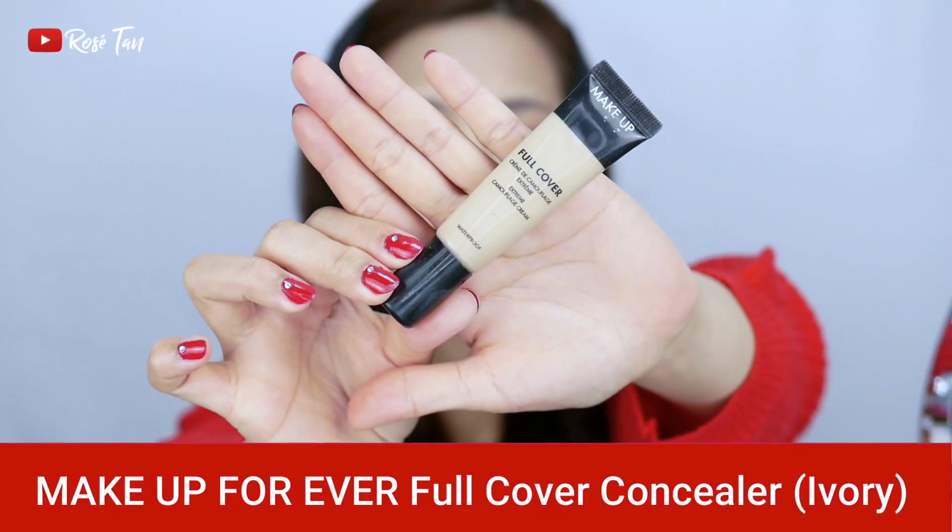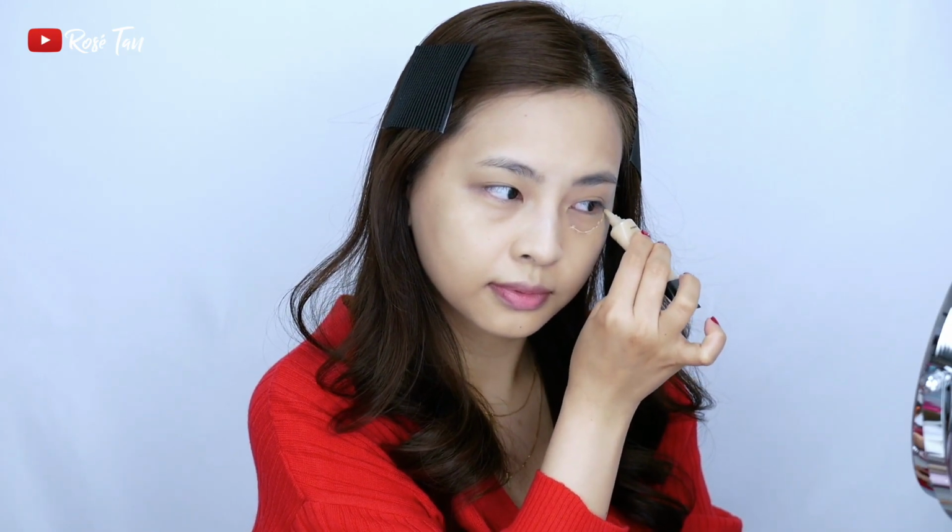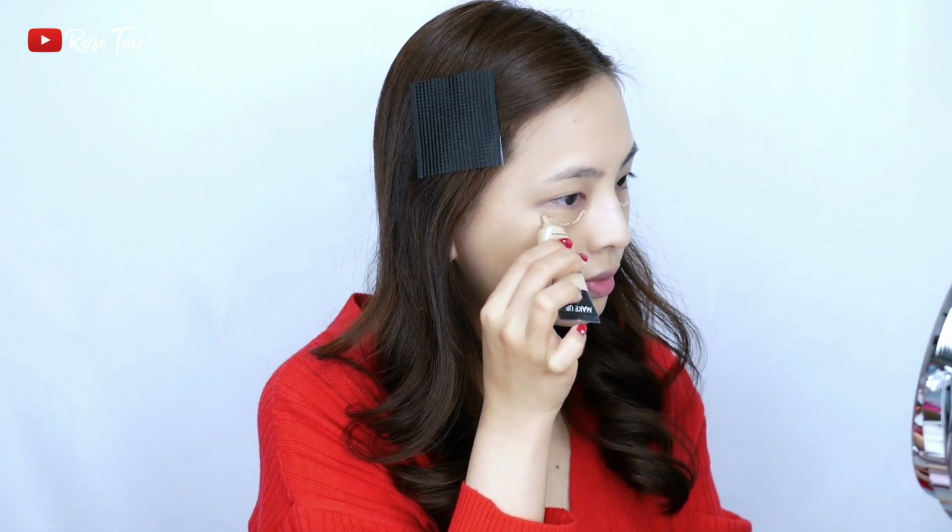For concealer, I'm using the same brand, Makeup Forever Full Cover Concealer in shade Ivory. As you can see, yung main concern ko talaga sa face ko is yung mga dark areas, which is my eye bags and then yung sa may bandang cheeks ko. So yun yung madalas na nilalagyan ko ng concealer. By the way, I'm just using the same sponge na ginamit ko kanina sa foundation. I-blend lang natin mabuti yung concealer.